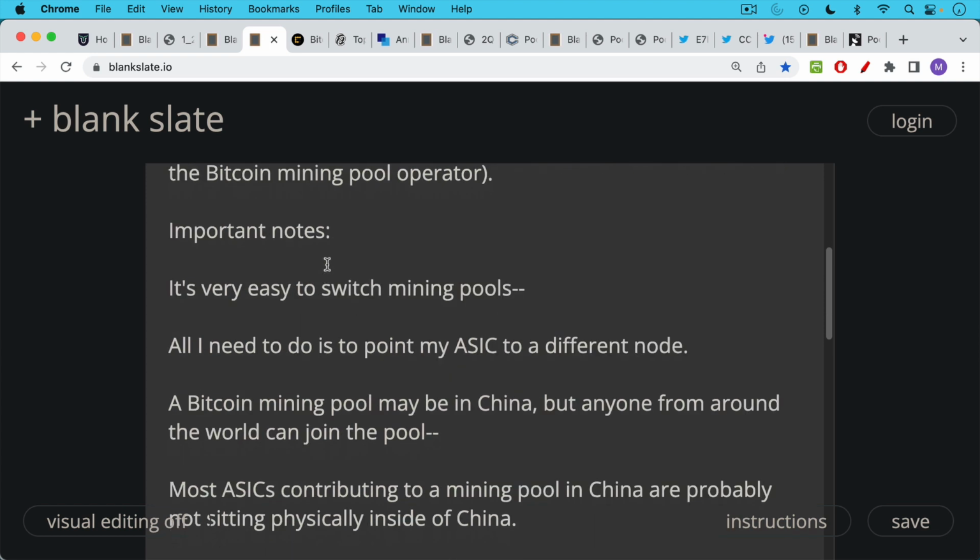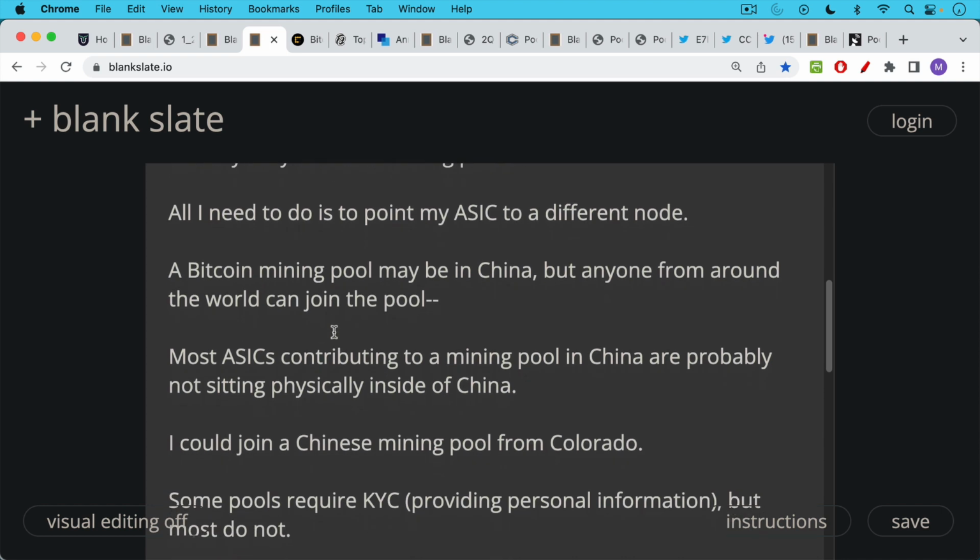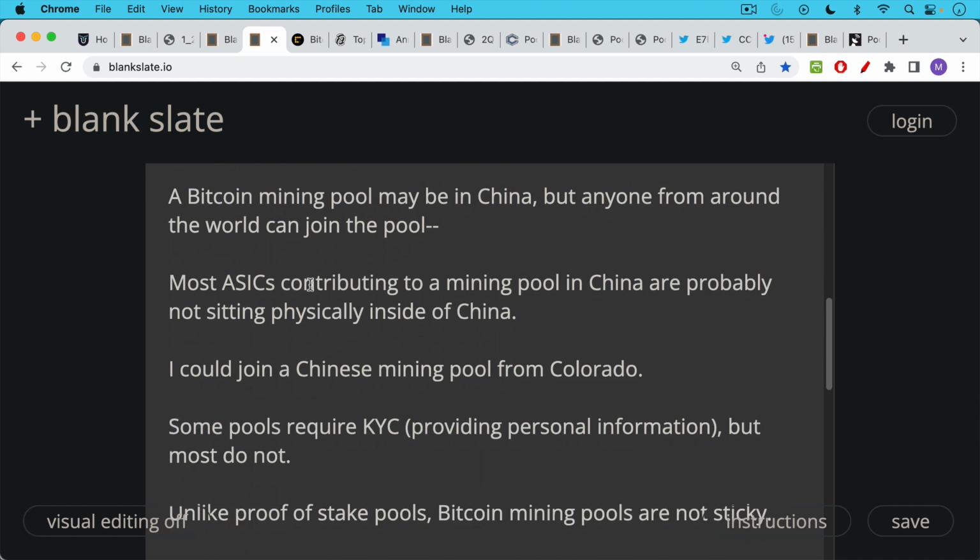Number two, a Bitcoin mining pool may be in China, as Poolin is, but anyone from around the world can join the pool. In fact, most ASICs contributing to a mining pool in China are probably not physically sitting in China, especially given the Chinese Bitcoin mining ban. Though there does appear to be a fair amount of hash rate still there, I would say the majority is still probably sitting outside and pointing to a Chinese mining pool. So for example, I could join a Chinese mining pool from Colorado. The ASIC would still be in my house or garage, and it would be providing hash to that mining pool in China.